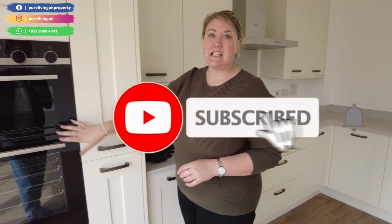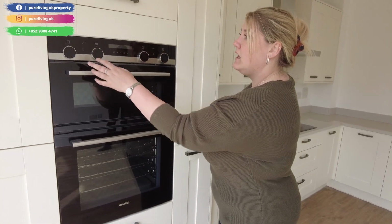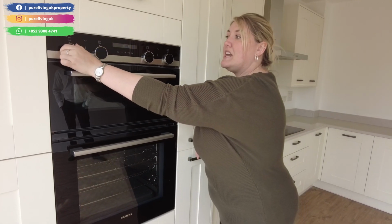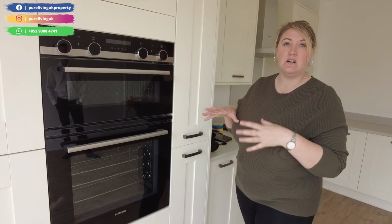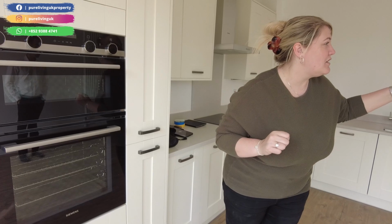With your appliances, as mentioned, you will get your user guides, your booklet when you move in. Obviously these do just turn on, you've got all the different settings. Don't know if you've ever had a brand new oven before, but we do recommend putting it on full power for about 20 minutes or so, just to burn off when it's first used.